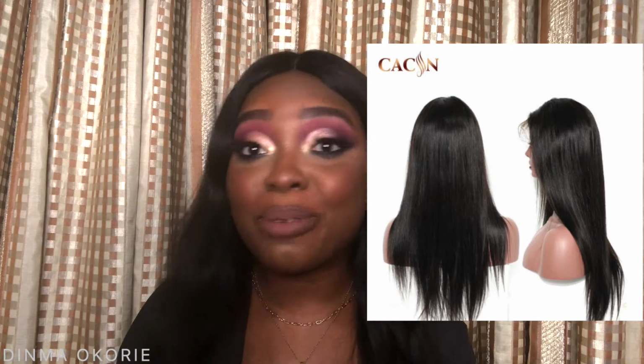So we're going to be going in with a simple definition for everything. Synthetic hairs are basically man-made fibers. They are threads that are stretched together and formed with polymers, while human hair is basically hair from the hair of donors. Human hair is hair from actual humans, hence the term human hair. And human hair blends, or human hair blend wigs, are just hairs that are a mixture of synthetic hair and human hair.